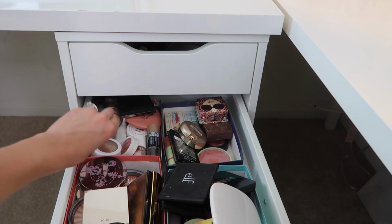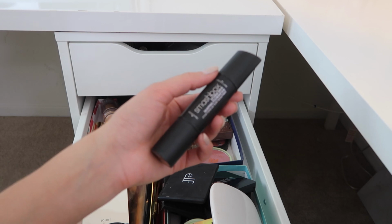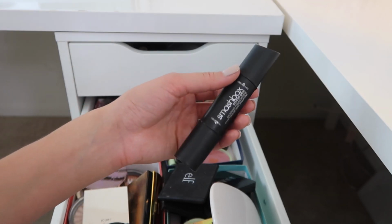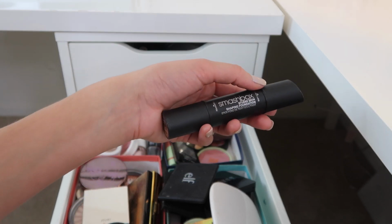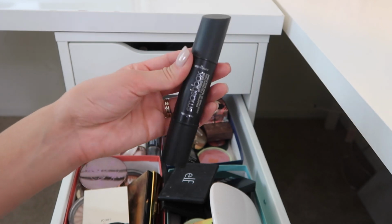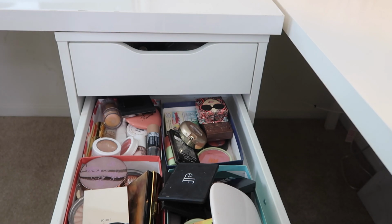But I also got this new foundation stick / contour stick by Smashbox. They sent over a couple different shades. The foundations that they sent over were a bit too dark, but I could use this to contour. I've used it once already, and I need to play with it more and maybe use it in upcoming tutorials too, so I can let you guys know how I'm liking it. The first time I used it, it actually worked really nicely. It was a little bit deeper for my skin tone, the shade that I have, but it still blended out really easily and everything.